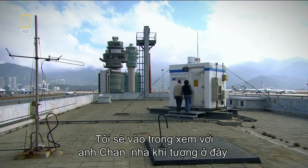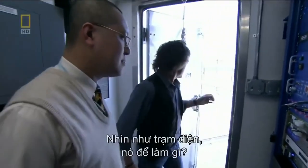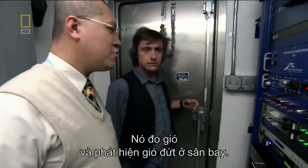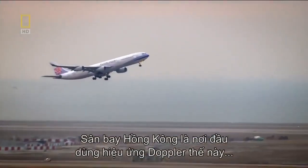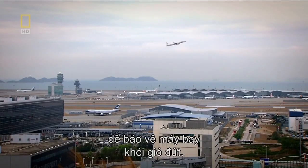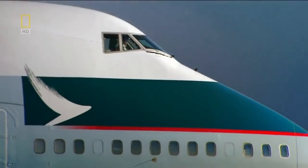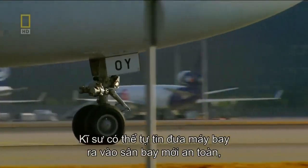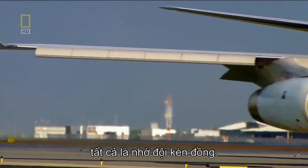I'm taking a look inside with airport meteorologist Mr. Chan. Wow, it's a sort of electric shed. What's this do then? It's measuring winds, detecting wind shear over the airport. Hong Kong International Airport was the first to use Doppler this way, keeping aircraft safe from wind shear. Engineers could tick the box for getting planes in and out of Hong Kong's new airport safely, all thanks to a brass band.